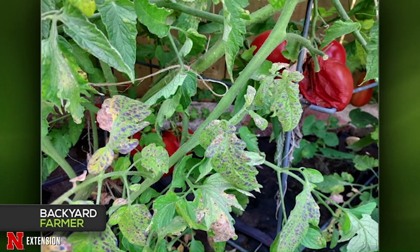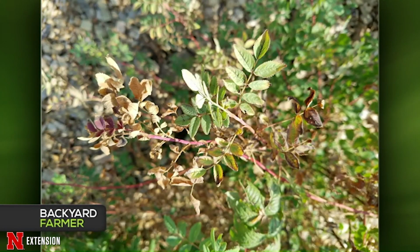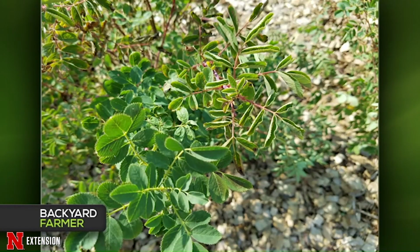All right, thanks, Amy. Your next 3 pictures come to us from Alliance. This is Woods Roses, which is actually one of our natives. What in the world do we think is going on, and are they likely to survive? So when I looked at the very first picture, the leaves are a lot smaller. The canes are actually a little shorter too.